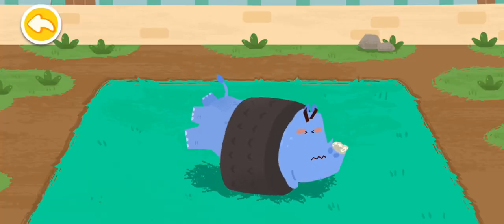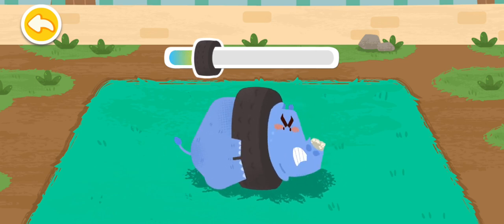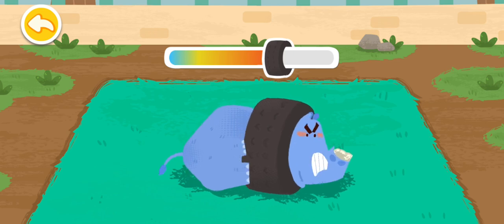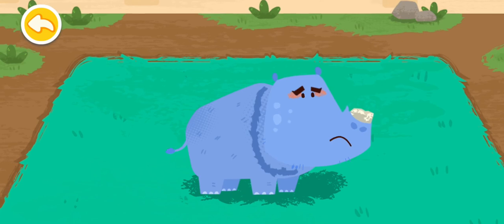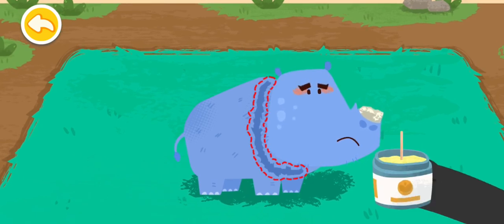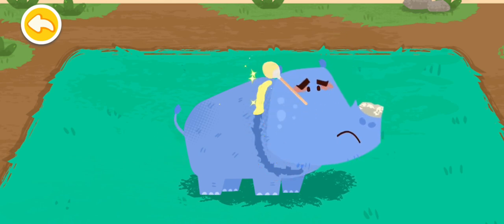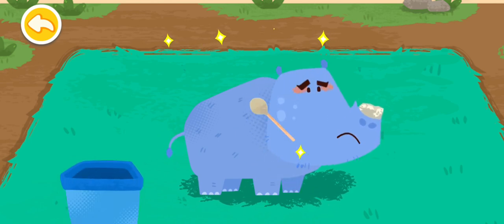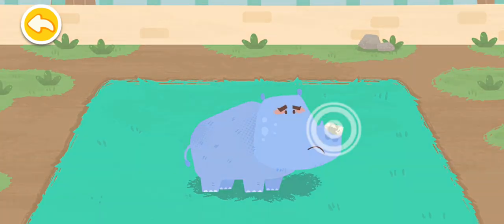The neck of the rhinoceros is stuck in the tire. Let's help it. Keep going! The rhinoceros is almost free. Look! The neck of the rhinoceros is injured. Its horn is also broken.